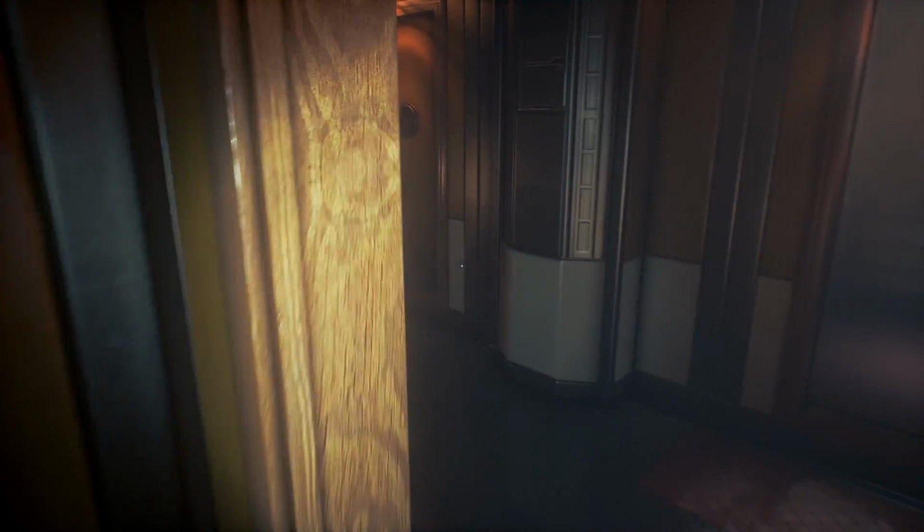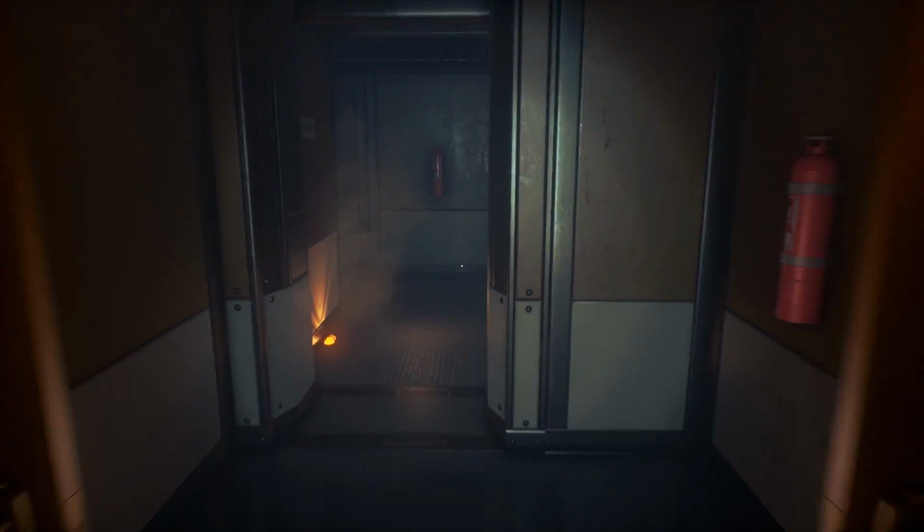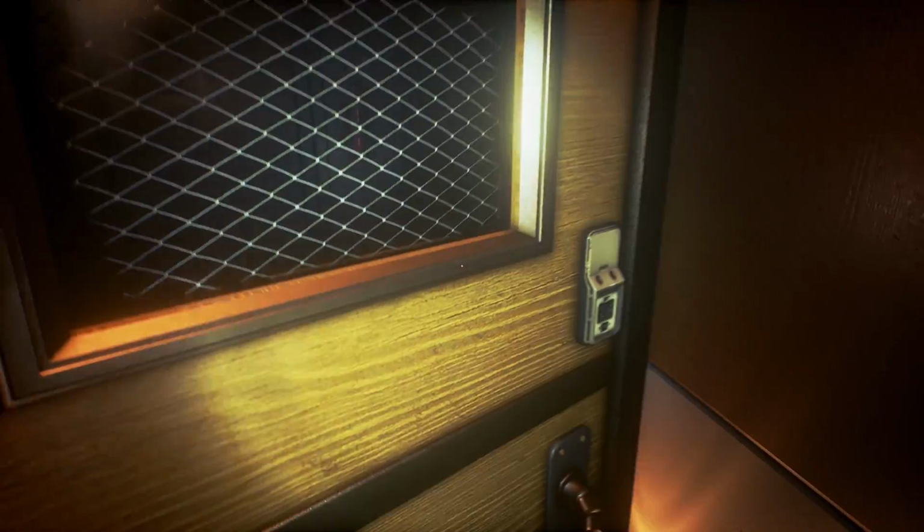Alright, cool. Now, since we got the handle, let's mosey on down. If I can just find my way. I have such a hard time orienting myself in this place. Open this door that you like to close so much. Where's the elevator, man? It's this way, right? Yup. Let's go.